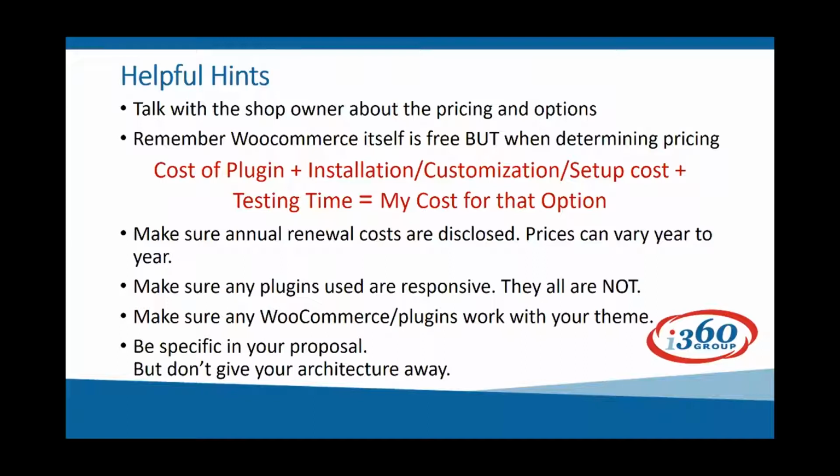Make sure your plugins are responsive. I know that sounds so basic, but there's a lot of plugins, even outside of WooCommerce, that are not responsive. I installed one that allowed videos into a gallery on the side in WooCommerce. It wasn't responsive. The developer said it was responsive. When we put it in, I contacted the developer. He gave me his definition of responsive, and I was like, well, that's not responsive. Luckily, he made a few changes for us on the fly because other people were complaining about it. But make sure they are responsive.